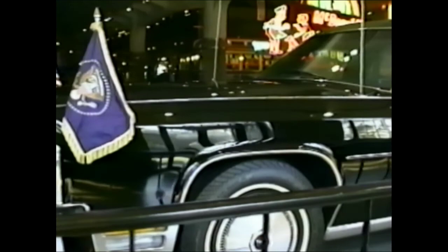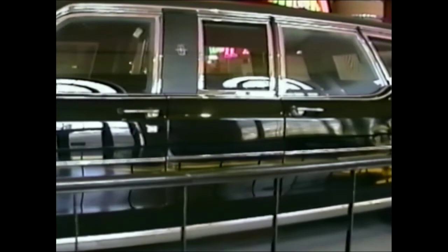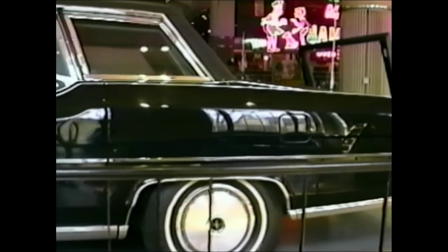On March 30th, 1981, Ronald Reagan's 70th day in office, six .22 caliber Devastator bullets were fired at the president as he walked toward this Lincoln parked outside the VIP entrance of the downtown Hilton in Washington, D.C.